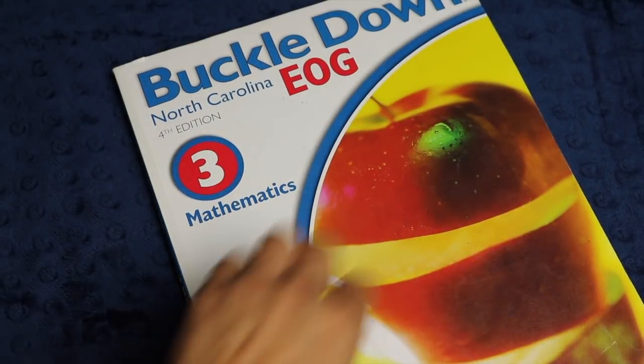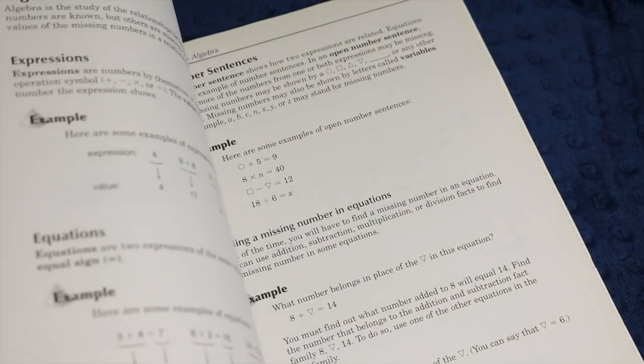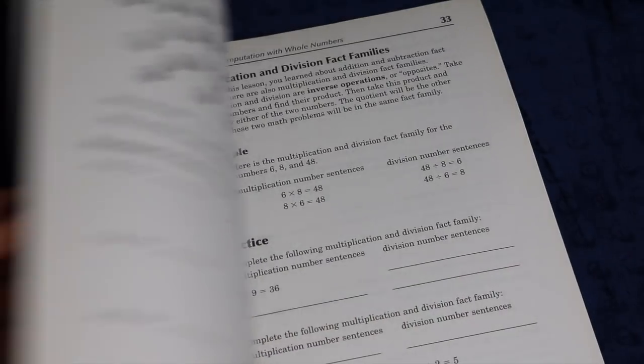Here's a grade 3 North Carolina mathematics book, and again, it'll be more for us to see whether he is able to do this type of math and ready for that end of the year exam. But I was really happy to find these.